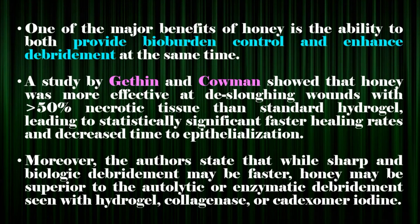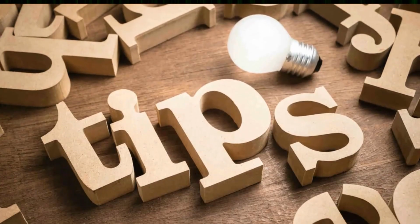One of the major benefits of honey is the ability to both provide bioburden control and enhance debridement at the same time. A study by Gethin and Cowman showed that honey was more effective at desloughing wounds with greater than 50% necrotic tissue than standard hydrogel, leading to statistically significant faster healing rates and decreased time to epithelialization. Moreover, the authors state that while sharp and biologic debridement may be faster, honey may be superior to the autolytic or enzymatic debridement seen with hydrogel, collagenase, or cadexamer iodine.